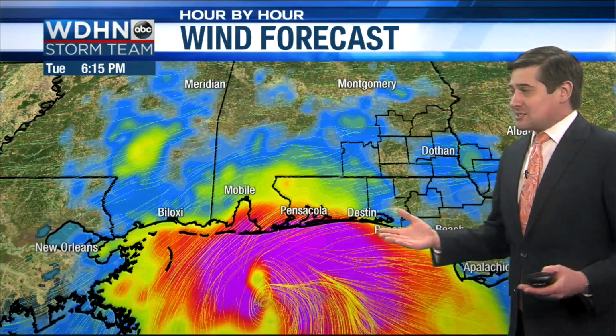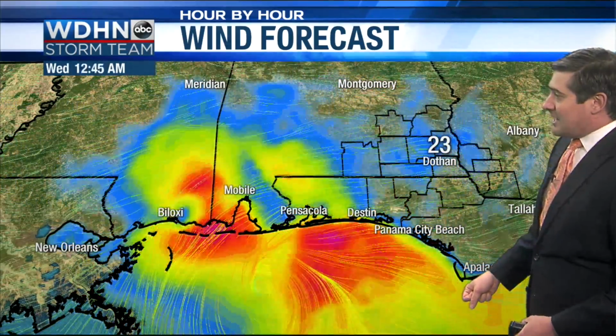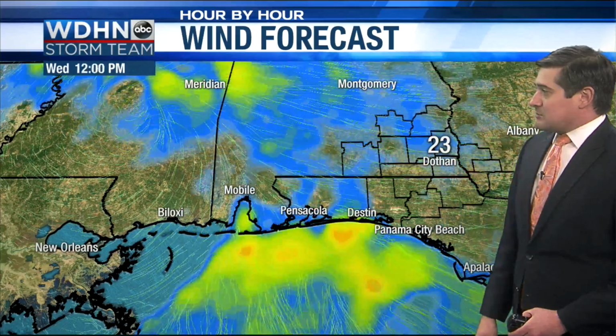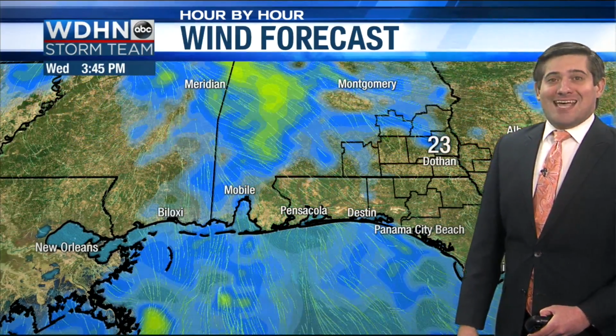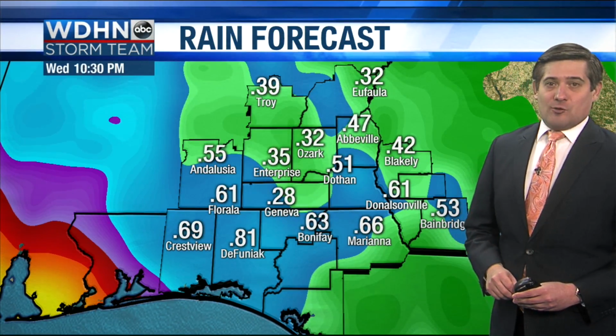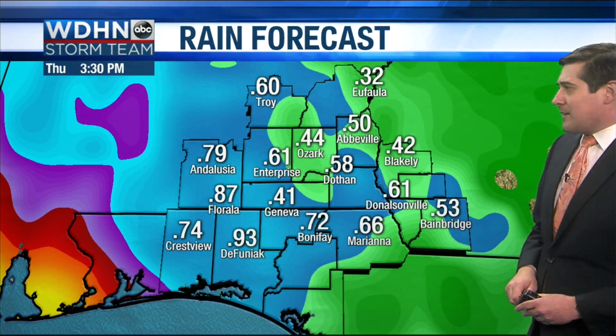Now, as far as those winds, they are fairly strong right around the center, and as the storm does make its way on shore, those winds will weaken considerably, especially as it does make its way inland. For us, we don't anticipate strong winds with this. In fact, they're going to be pretty weak as we do head into the overnight hours. Still, some periods of some rain will be possible for us.